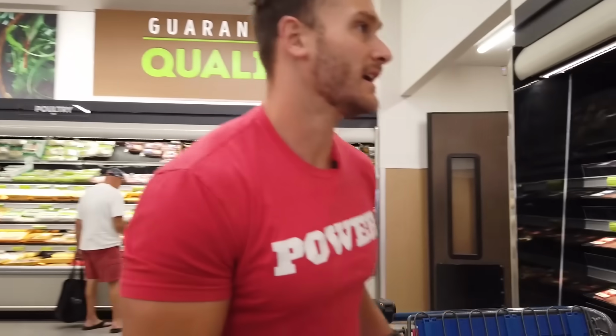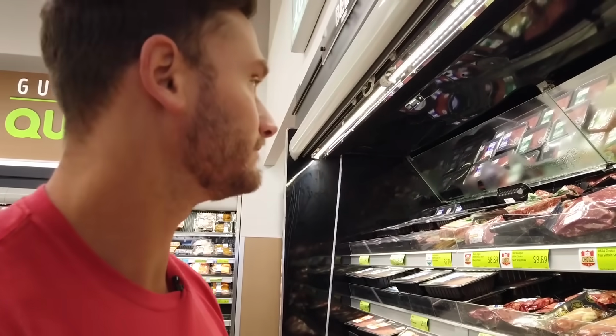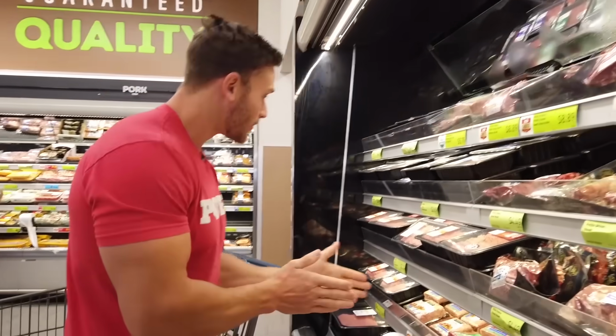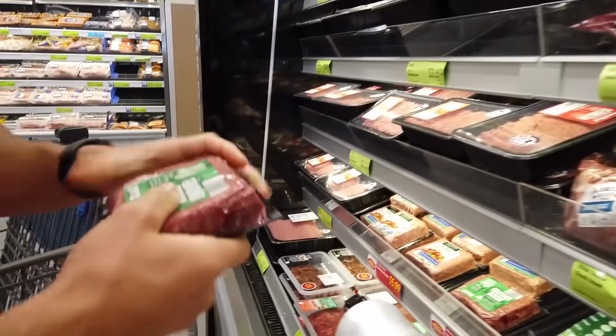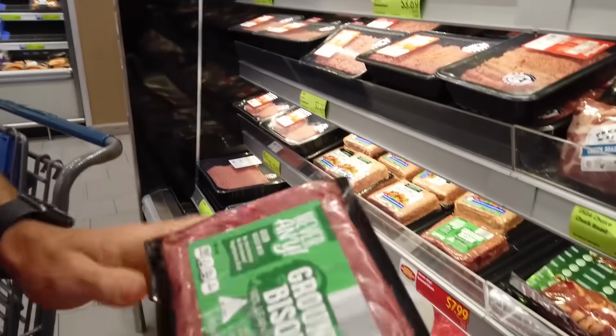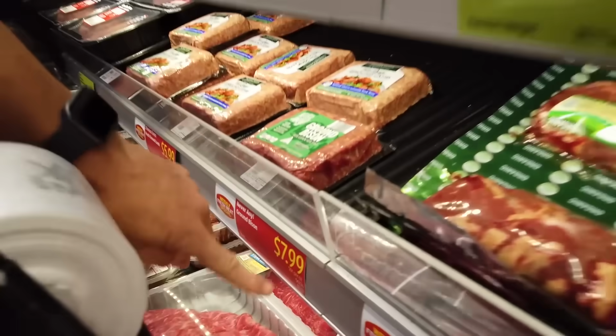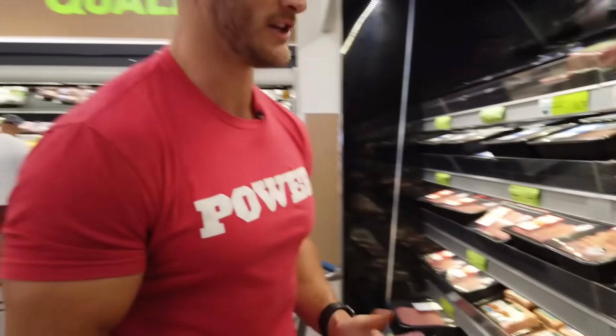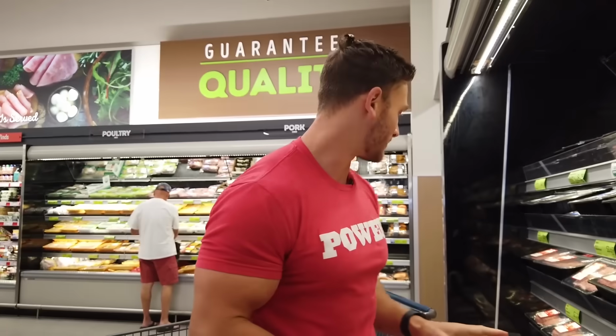Let's see what they got in the way of some beef stuff. Okay, you know me, I'm always about grass-fed, grass-finished beef, but when we're on a budget, we're probably not gonna be finding all of that, especially at a store like Aldi. Oh yes, okay, cool. We do have some bison. That is not that cheap, but it's a good price for bison. Okay, we're talking $7.99 a pound is good. That's like right in the world of Costco prices.